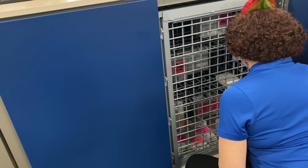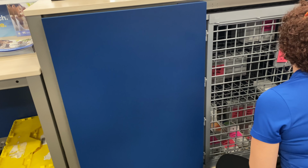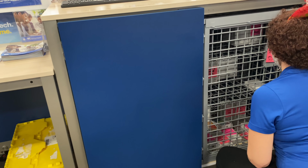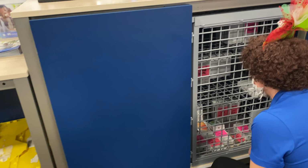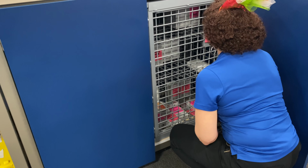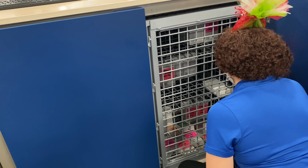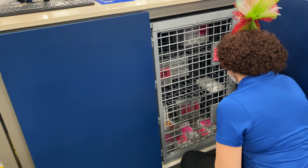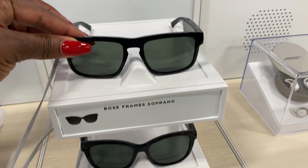Blue and the 128 gauge. The blue. What's the other gig in the black? In black, I have a 128 gauge and I have a 64 gauge. The blue, I have a 64 and a 128.